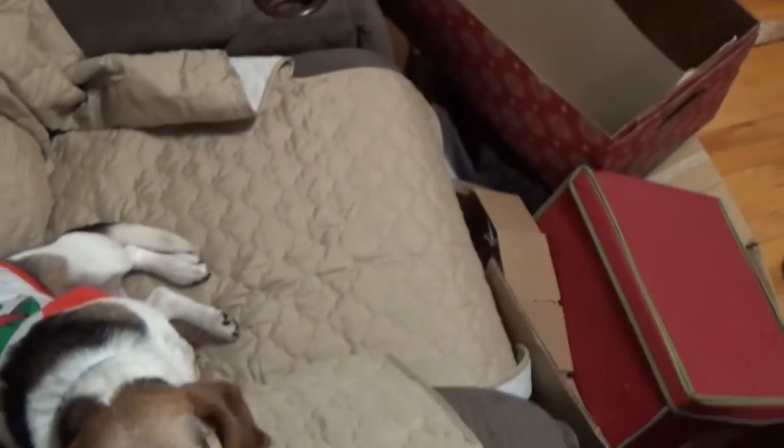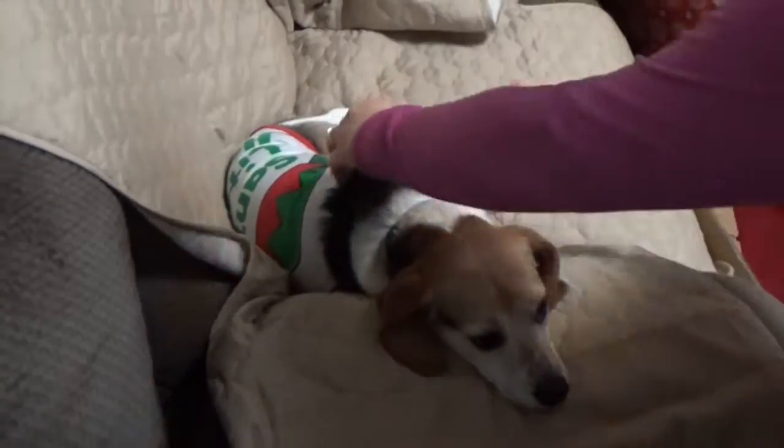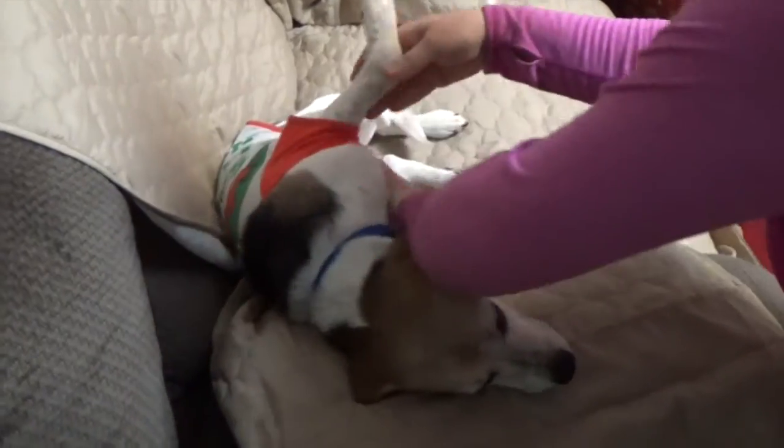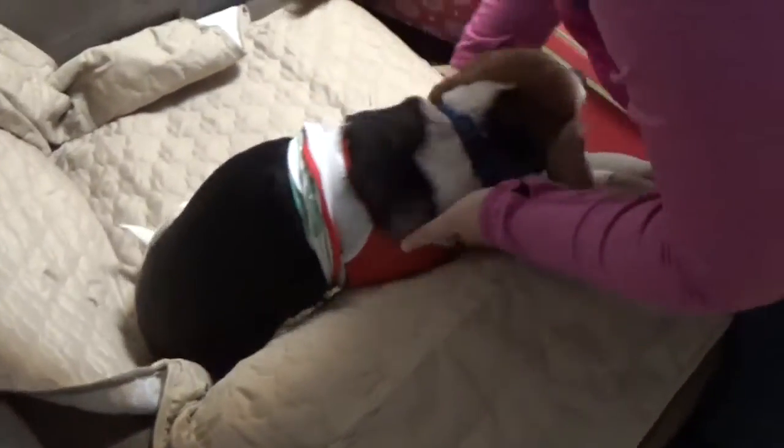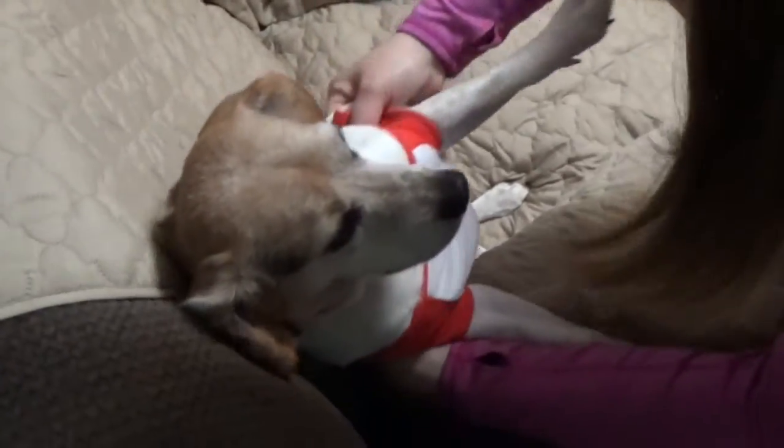Tree tour time? Maggie's not happy about her new outfit. She's sulking on the couch. I'm not sure it really fits her quite right. I don't think so. All right, it's coming off. Poor thing. Well, be careful. She's going limp. Come on, help me out here. She's going dogatonic. Not catatonic, dogatonic. I'll figure out something for her.